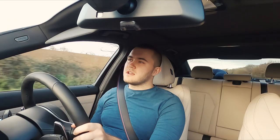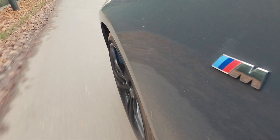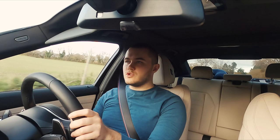Obviously, with the G20, the car improved significantly. The chassis is much better. The car is lighter. It's about 50 kilograms lighter on average across all the models. Obviously, sometimes less, sometimes a bit more. But it's a fantastic car. The powertrain is just so good. The power delivery is smooth.